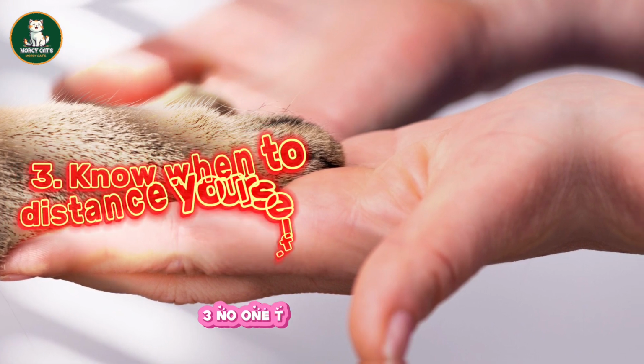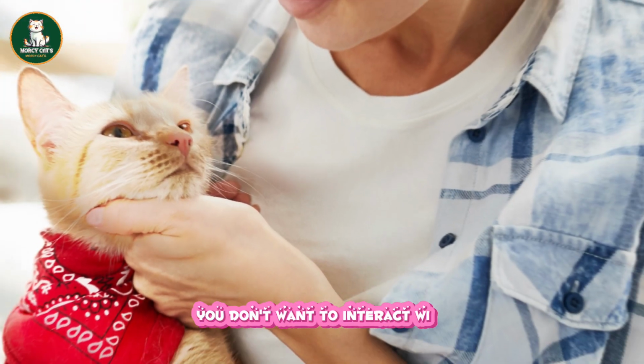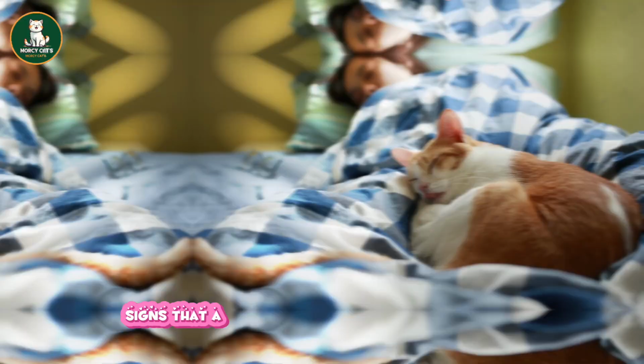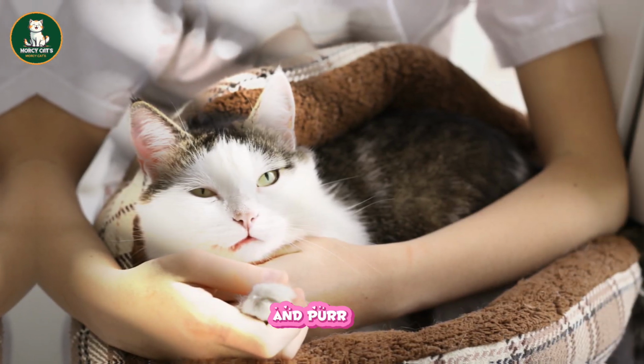3. Know when to distance yourself. If you constantly try to make contact with a cat that doesn't want to interact, you risk damaging the existing bond. Signs that a cat doesn't want to interact include a twitching tail, flattened ears, dilated pupils, and purring.